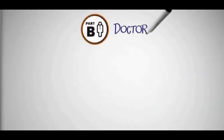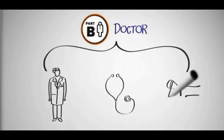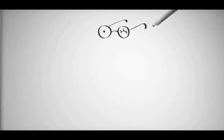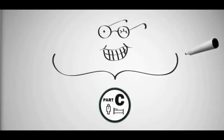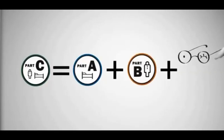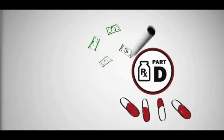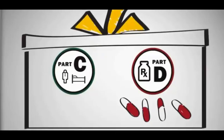Part B is for when you go to the doctor. Stuff like routine physicals, blood pressure checks, tests, things like that. Part C, well, let's say you want to add eye care or dental coverage or something else. That's where Part C comes in. It's also called Medicare Advantage, and it's pretty cool. Part C combines A and B along with some of the other stuff you want. Then there's Part D. Part D is prescription drug coverage. Now, you can buy it on its own, or you can get it with Part C and wrap the whole thing up in one neat little package.